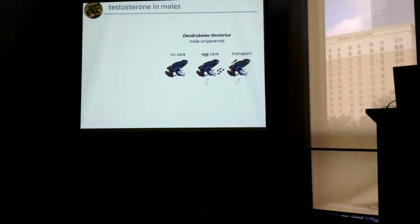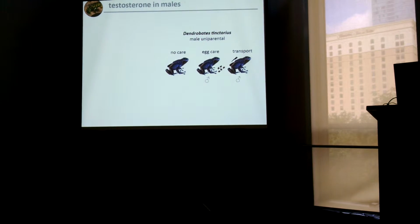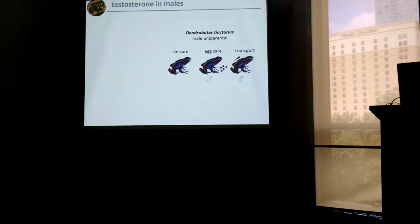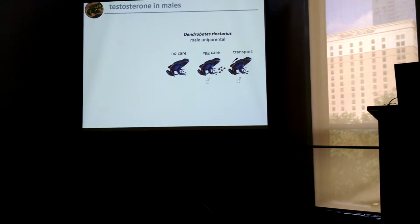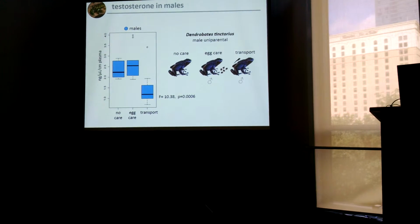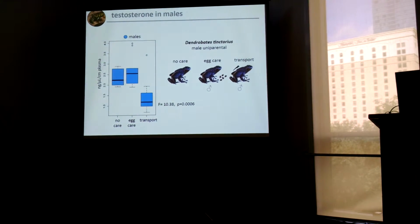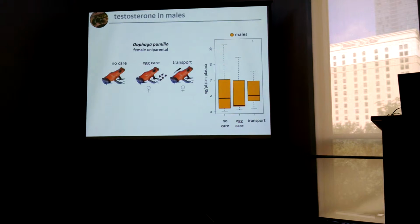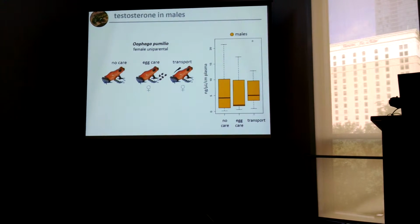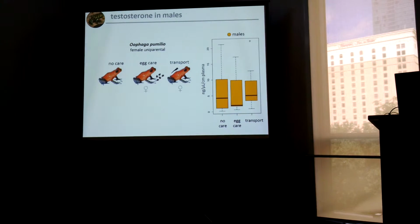I'm going to begin by talking about differences in testosterone in males only. To orient you, I will display these data in the same way. So here's the species name, here's its care strategy, and these little diagrams, these symbols, show you which parent is performing these behaviors. So in this male uniparental species, it's the male that performs these behaviors. So what do we see? We look at testosterone in Dendrobates tinctorius, and we see a decrease in testosterone when dads are transporting. If we compare that to Oophaga familio, we don't see any differences in testosterone in the males, but these males are not parental. This is a female uniparental species, and nothing seems to change even when mom is transporting their offspring or caring for their offspring.